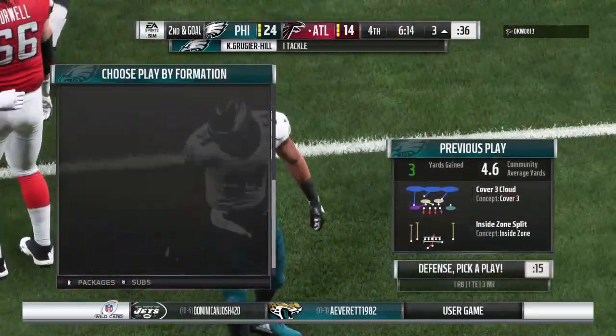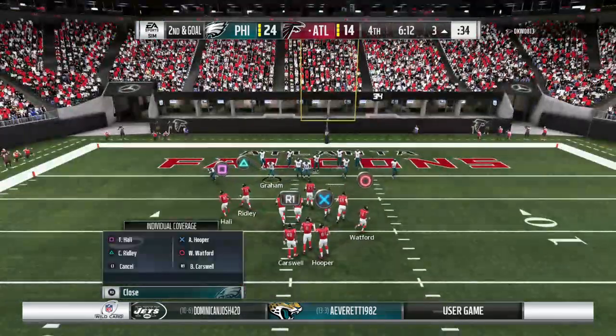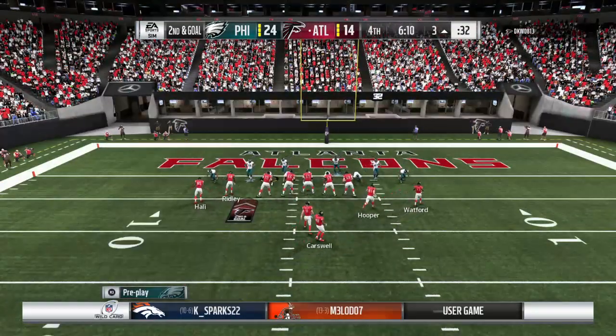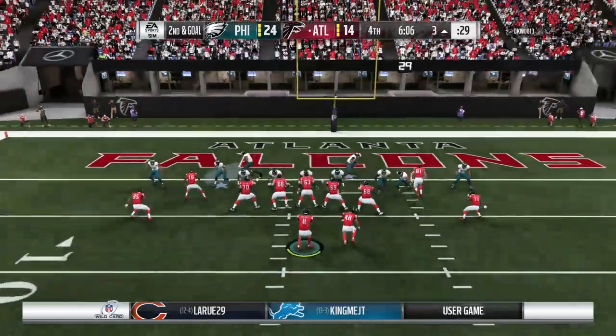Well, that call makes sense because they've been throwing it well on this drive, and once again, they show passing formation, showing the shotgun. Then they ran out of it. That was a nice play by them defensively, though, to hold it to a short gain.